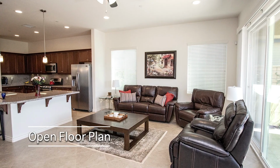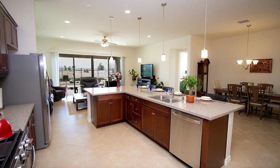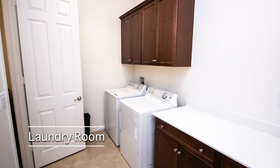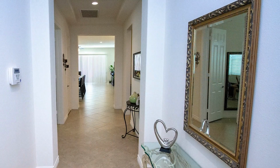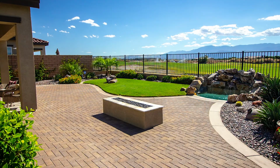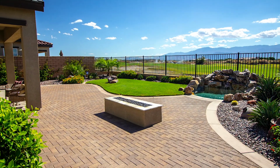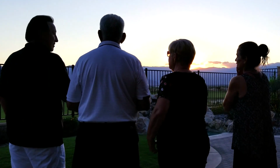The open floor plan with 10-foot ceilings offers a spacious ambience, while the two-car garage and laundry area make this energy-efficient home oh so practical. So why not start and end your day with one of the best views in the entire Coachella Valley? Go ahead, your new friends on Stazzano Place are waiting.